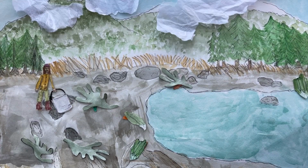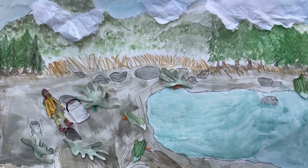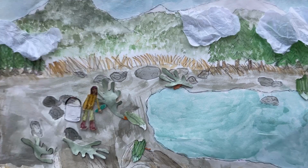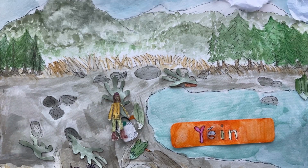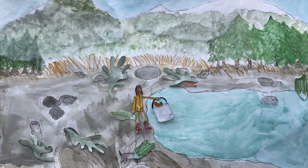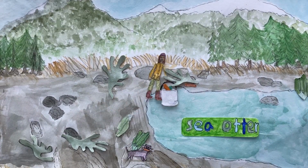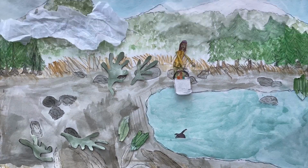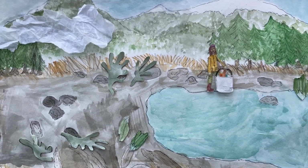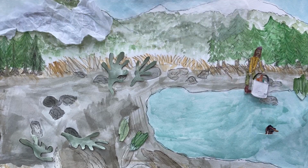As the misty clouds roll in, the tide goes out, and I walk through the seaweed and rocks to harvest sea cucumber. I notice a sea otter sneaking up to get a few sea cucumbers for herself. I am ready to go home to share the yummy sea cucumbers with my family.